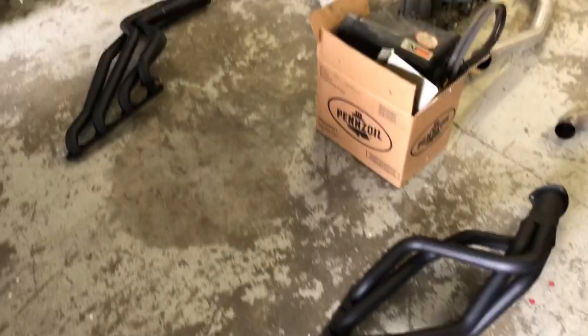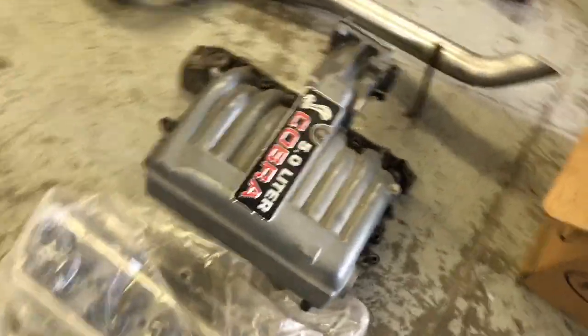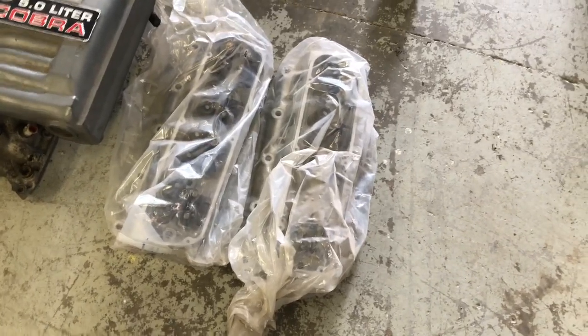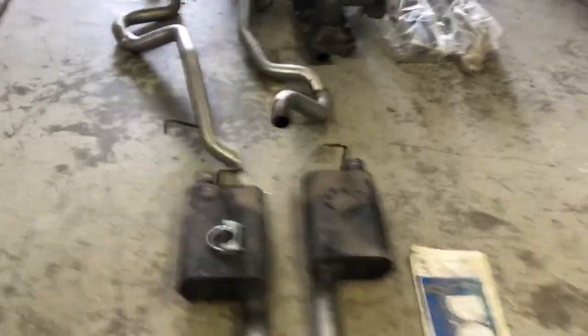It came with long tube headers. I believe that's all factory intake. We have a Cobra intake from a 93, according to Mr. White. Set of Edelbrock Performer heads. And a set of Flowmasters. And tailpipes. We are missing the X-pipe. Well, that's a pretty good start.